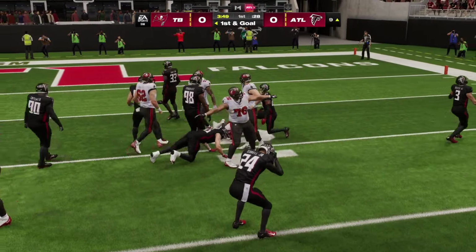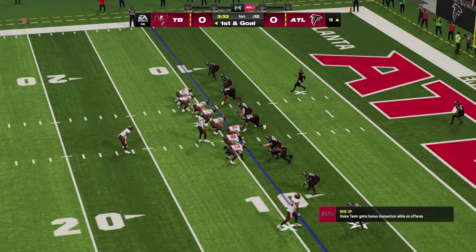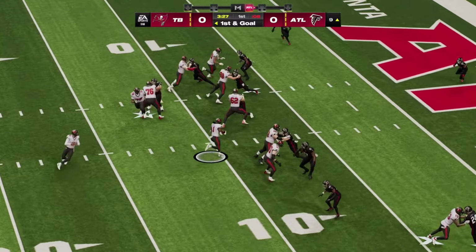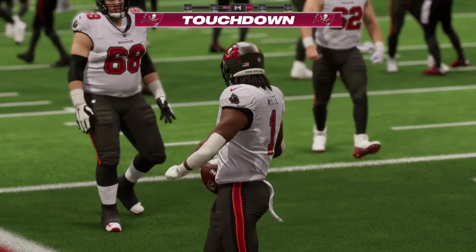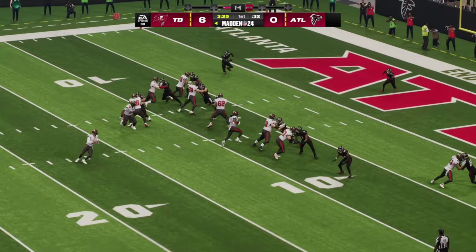Fundamental breakdown by the defense. You've got to be able to make plays on the edge. Here we go now on first and goal. Here's White. And he's into the end zone. Touchdown, Buccaneers. Rashad White. A 9-yard touchdown run.